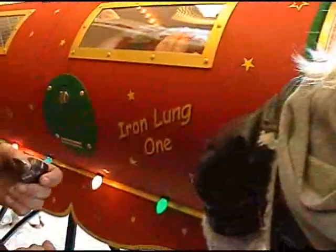This piece is called The Amazing Iron Lung Santa. Most of my stuff's kind of based on the 1950s, so this was going to be my quintessential 1950s piece, since this Santa here is particularly, his problem is he has polio. So as you can see in the video here, he's stuck in an iron lung. That's why he's called the Amazing Iron Lung Santa.